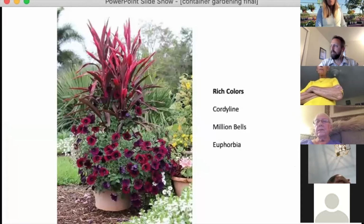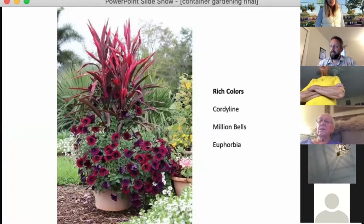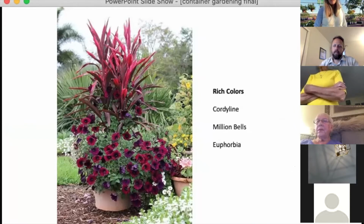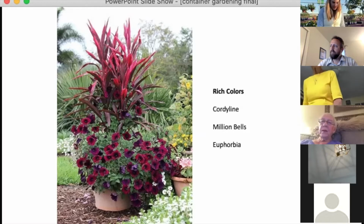This one is using rich colors. People don't always think about, you know, in springtime, you think about using pinks and purples and lilac colors, but sometimes these really dark colors can make a total statement. I know there's black petunias, there's super dark purple. These are petunias and million bells mixed together in that wine color. And then a cordyline, which also could last throughout the season. So you could do both. And then it just uses the euphorbia, like I was showing earlier, as a good filler. And it will grow.